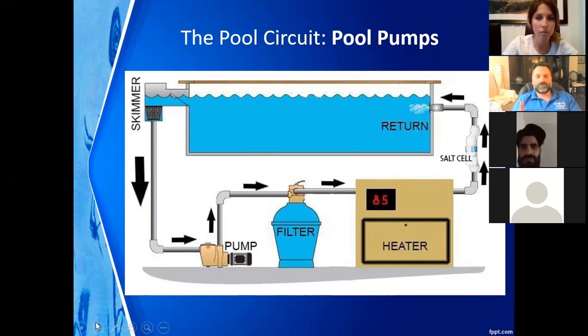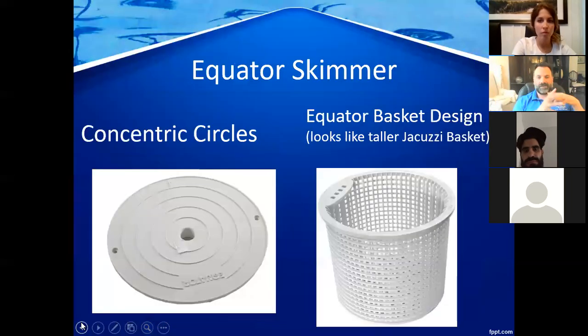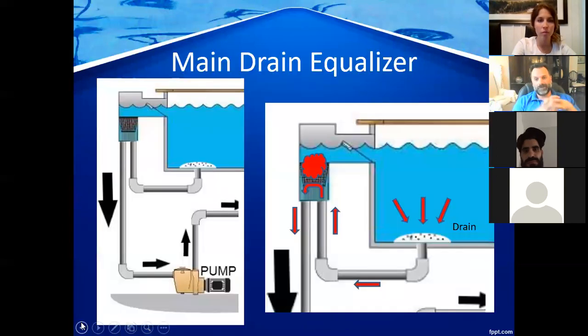I would say the most important part of the skimmer is the water level. The minimum is halfway up the opening to about three-quarters, or about an inch of air, just so you can allow the debris to float over into it. But the pump is so powerful that not lower than halfway, and if it's above the opening, it's really doing nothing for you. It'll still pump, but it's not going to remove. Right. You'll still get circulation, but you won't skim. Exactly. That's a really good point.